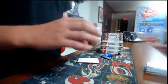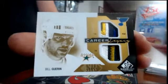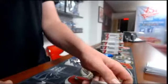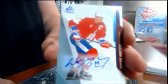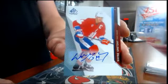Next, we have a Career Legacy for the St. Louis Blues and the Dallas Stars. Bill Guerin. So, four-color patch. Bill Guerin. I'll do the random at the end. And for the Edmonton Oilers, he finally paid, so finally, nice hit for the Edmonton Oilers, autograph, Wayne Gretzky. Nice hit for the Edmonton Oilers.